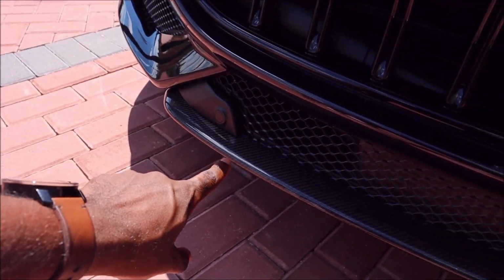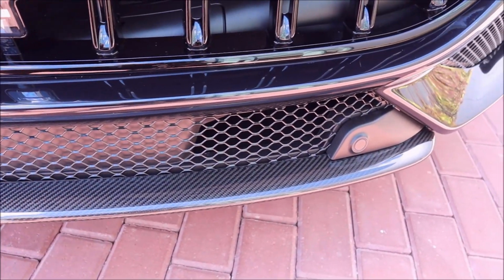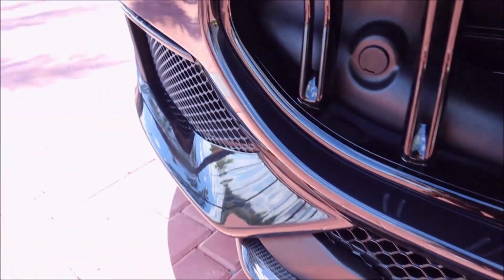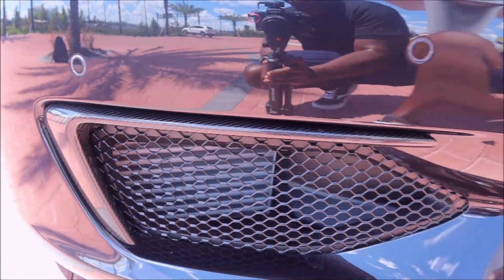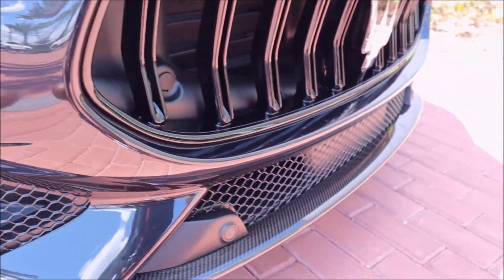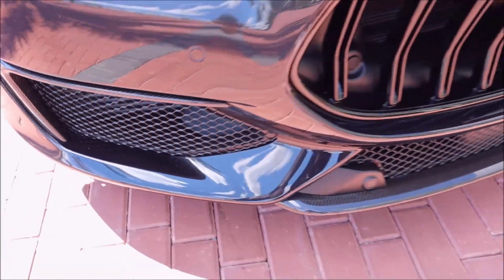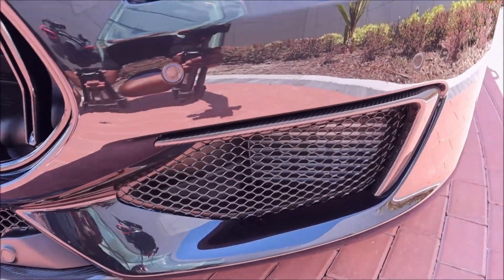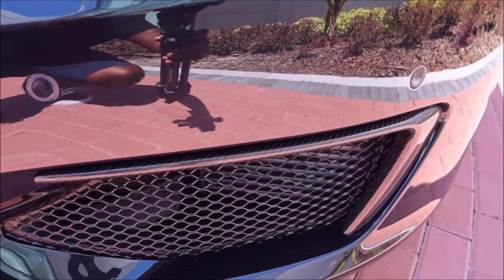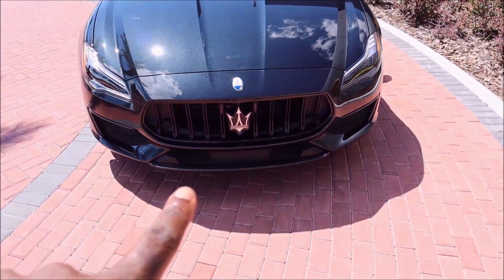Also for the Trofeo, you get the carbon fiber front lip. That looks good, right? And when you get over here to the side, you see carbon fiber slats as well. The side blades are done in carbon as well. That just takes it to a whole other level. When you mesh it up with this front lip and then the carbon blades, it just looks so much better. And this is stealthy because it's black, so you don't necessarily get to see it as well without getting up on it. But yeah, carbon blades, carbon front lip. That is specific to the Trofeo model.